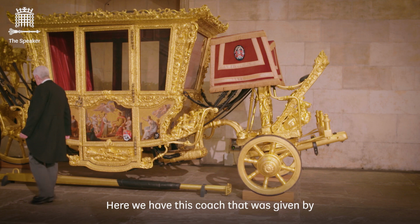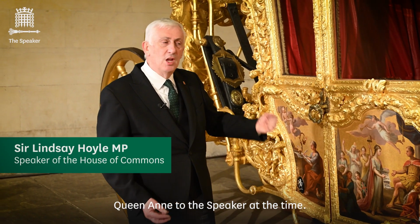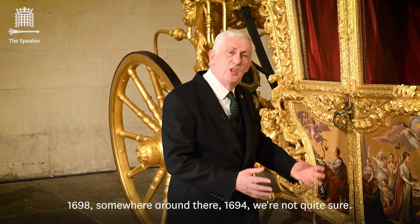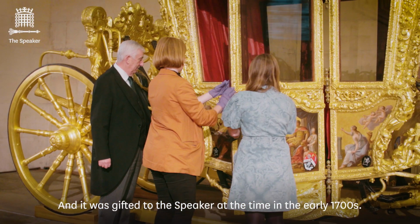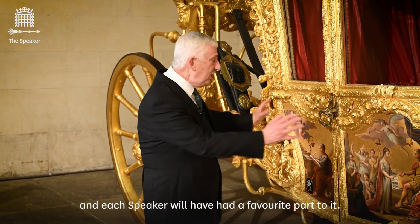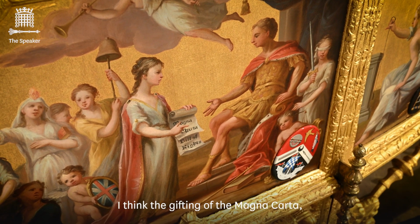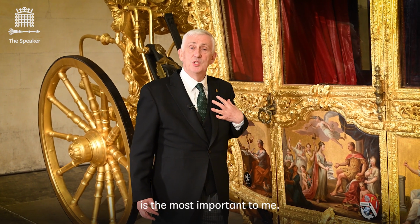Here we have this coach that was given by Queen Anne to the Speaker at the time. This coach was built around 1698, somewhere around there, 1694, we're not quite sure. And it was gifted to the Speaker at the time in the early 1700s. Ever since that day, Speakers have used it. And each Speaker will have had a favourite part to it. I think the gifting of the Magna Carta, a reminder of the values of the Magna Carta, is the most important to me.